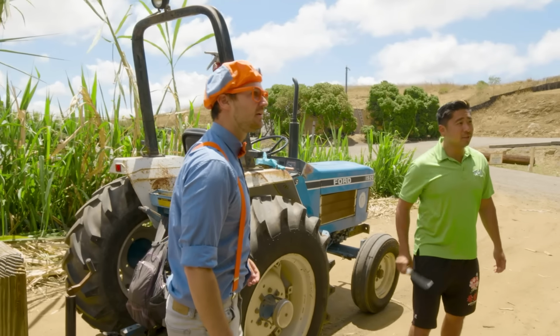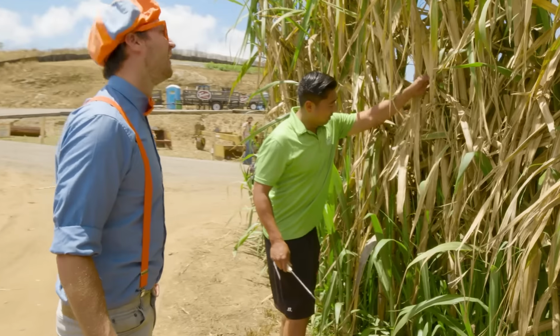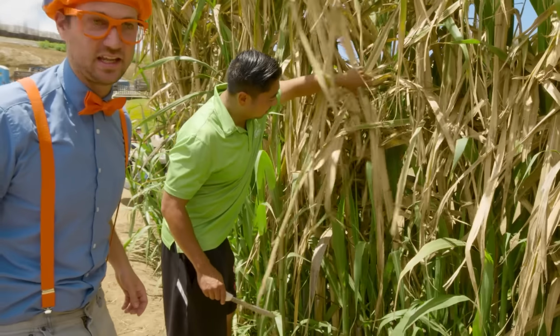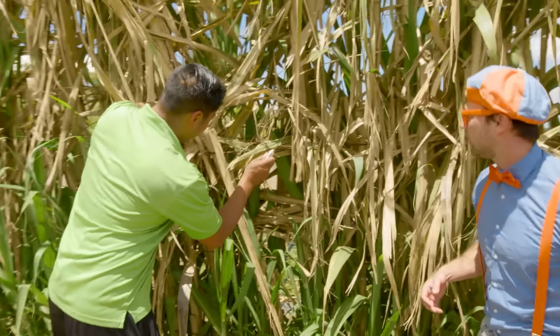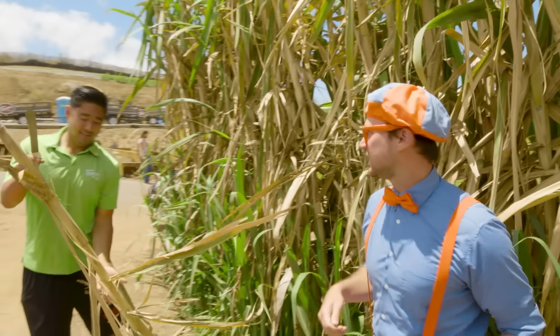All right. What do we do now? We're gonna cut some sugarcane down. Okay. Wow. Hey, these are sugarcane canes. Look for a nice stalk. Whoa, that's a sharp knife. You just chopped it down.